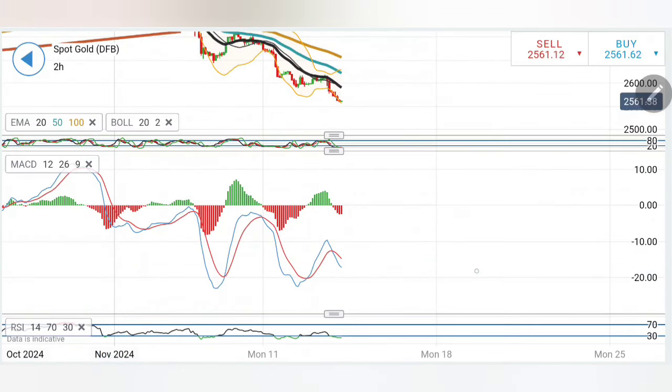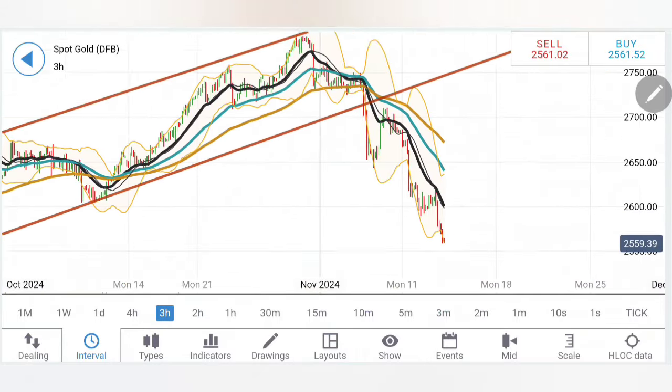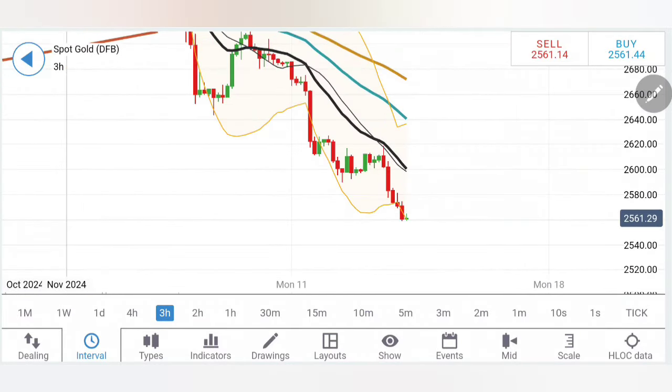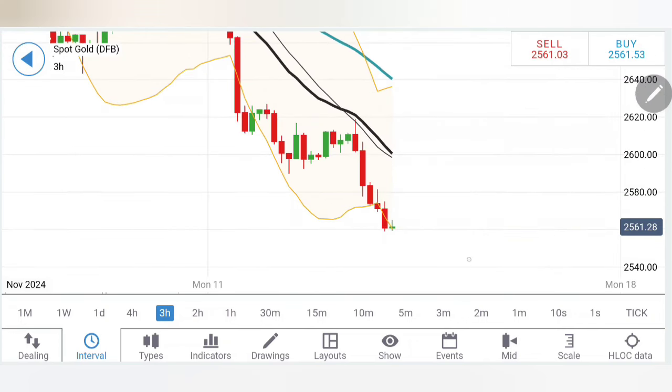Stochastic oversold, the MACD trading with divergence and bearishness. The RSI has also come down to an oversold zone. So yes, things are pretty much oversold here on the smaller time frames. And if you look at the 3 hour chart, similar observation: sideways movement, then a drop. See a retracement or consolidation, then a drop. So yes, this time again it is undergoing the fourth leg here for the bearish move.